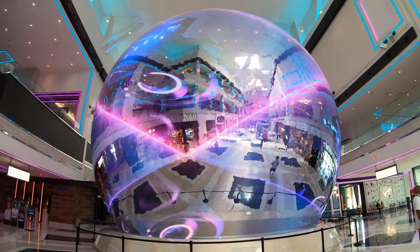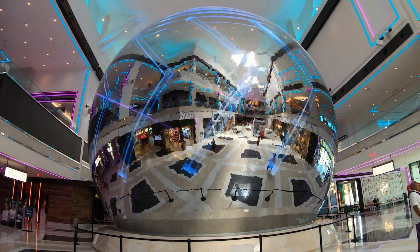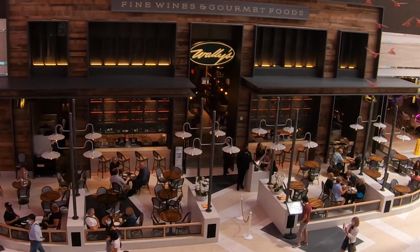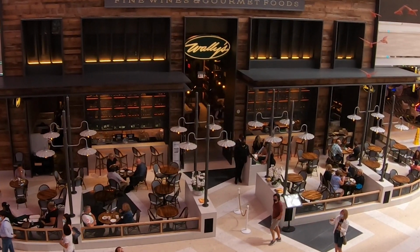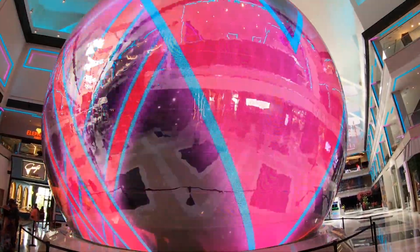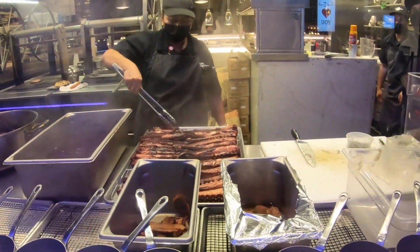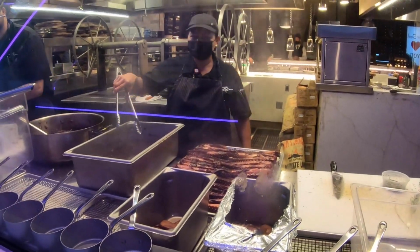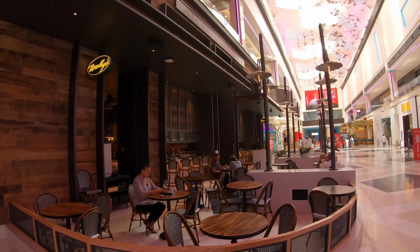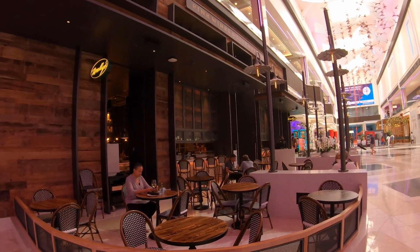And the Ball of Wonder here, which is a digital ball. This is going to be sort of what the Madison Square Garden Sphere is going to be like. That project is looking pretty good. Wally's Steakhouse, if you're hungry for steak, you go here. And it's right next to the Ball of Wonder. You can watch them prepare steaks and all kinds of food. There's a window, so you can see the chefs preparing the meals and whatever else is going on there. And there's an outdoor patio, so you can dine inside or you can dine outside and kind of get some fresh air while you're there.